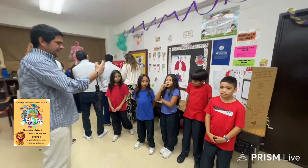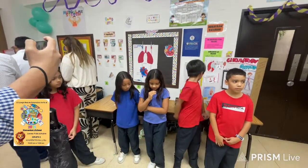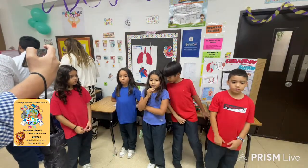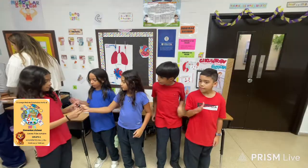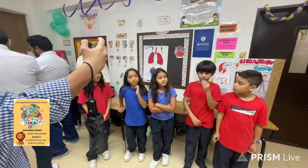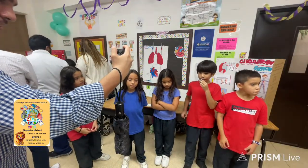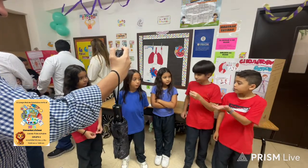Experiment. Red and blue water go into the tubes. Results: The color red is oxygenated blood going to the body, and blue is blood going back to the heart.